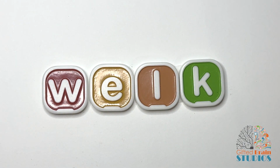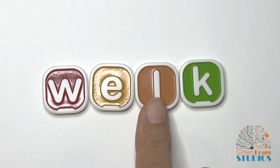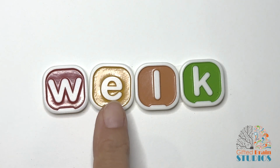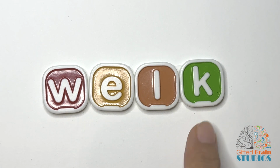Okay, let's tap and stretch our new word. Welk. Tap and stretch. Welk. Say it fast. Welk. A whelk is a type of seashell.